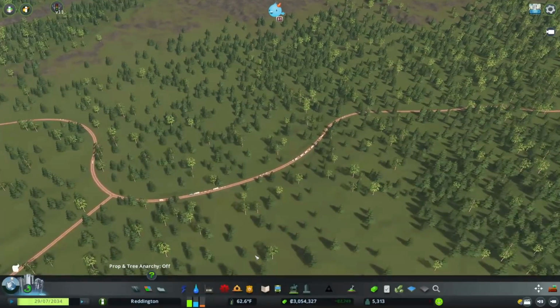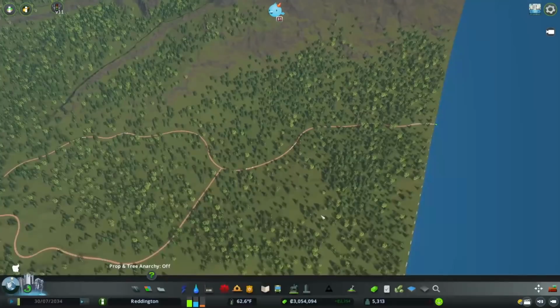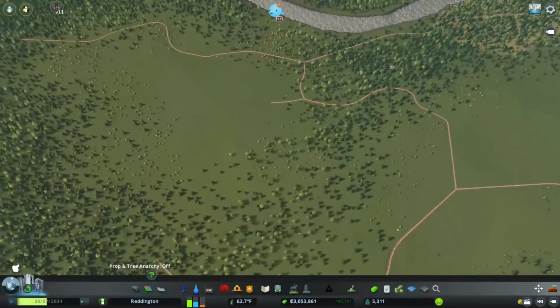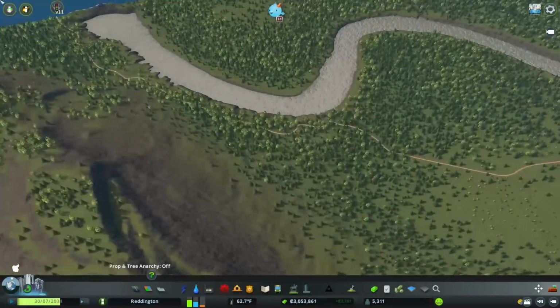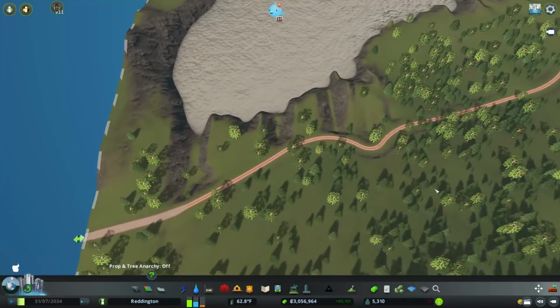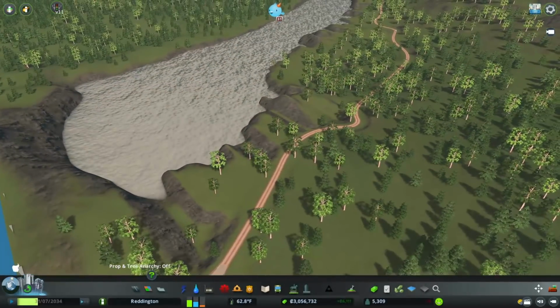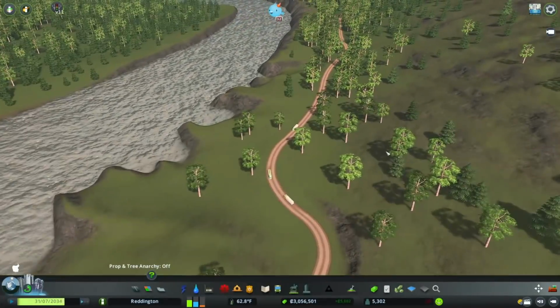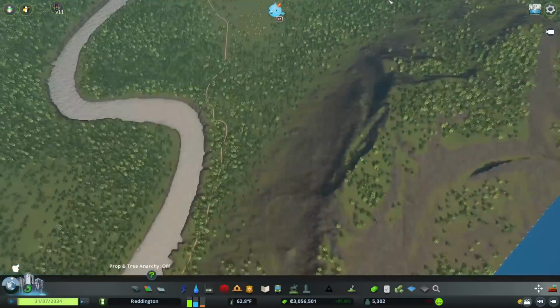Something I've noticed is that the AI does not really like to route on these dirt roads. It wants something fast like a highway. It's expecting that because that's what the game was designed for. So you don't really see some of these other roads used pretty much at all for the time being. There are a few trucks on this one though, so that's good to see. So it's not perfectly devoid of traffic.